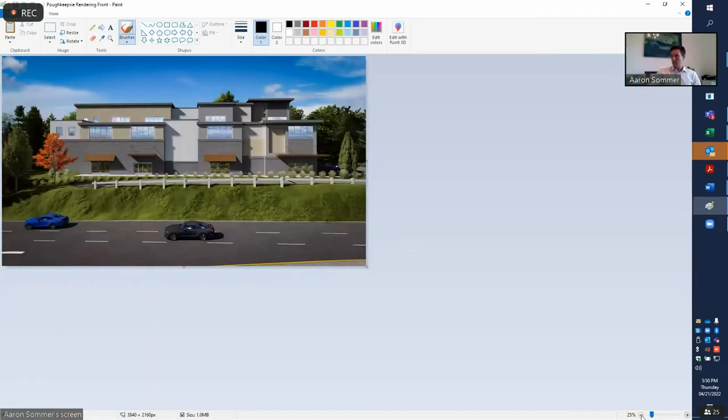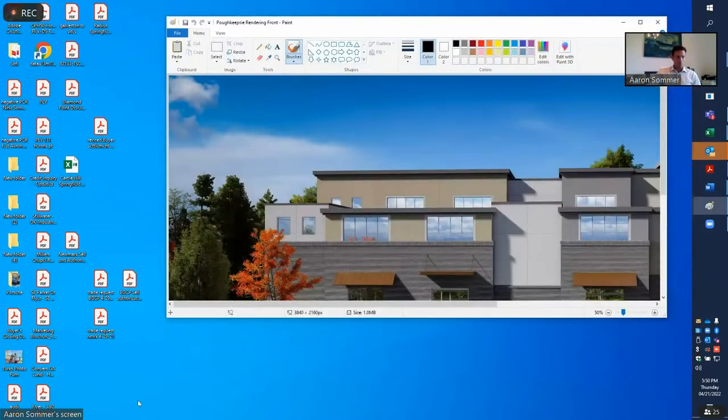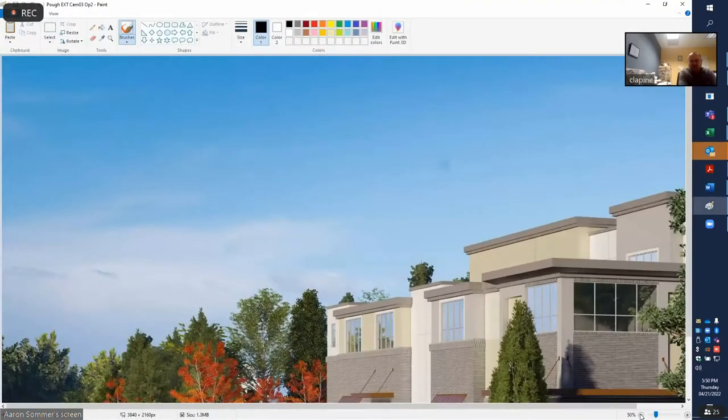I can zoom out a little bit. That's the view from the street going by. Let's see what the other views are. Yeah, that puts it in better perspective. Just for the record on that one, that was developed prior to us finalizing with George Finn the length of the driveway along the front of the building. As you can see from what we submitted, to reduce that distance.